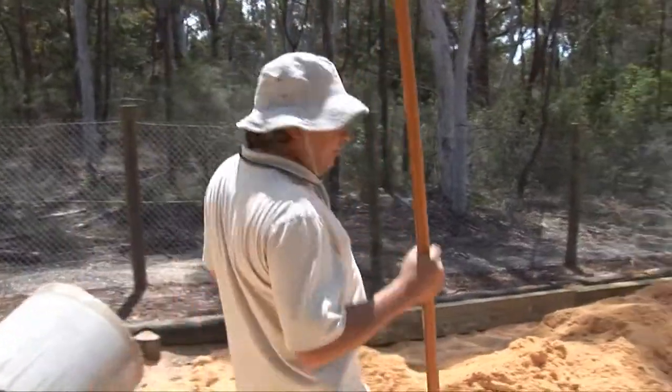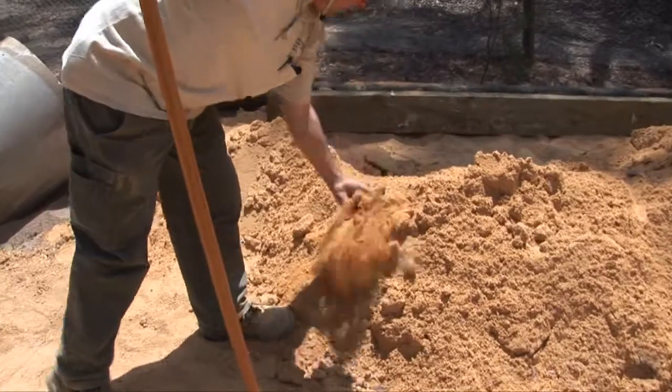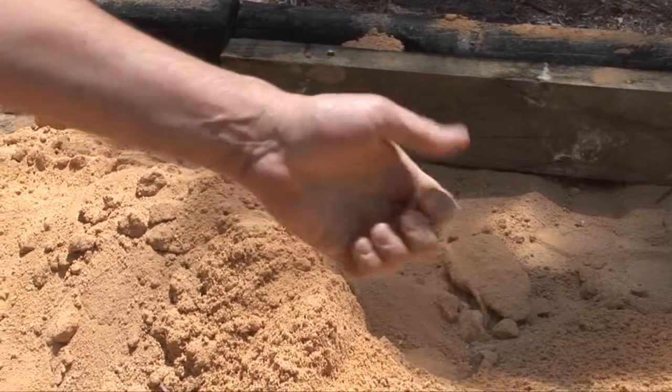It's different to your washed river sand. It's really nice and it holds moisture a lot better than the other material. So we think the plants should do really well in here.